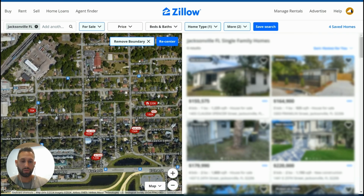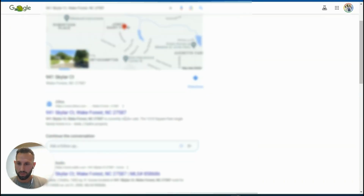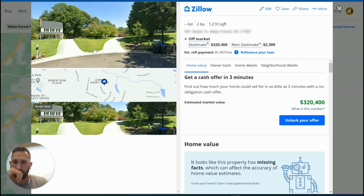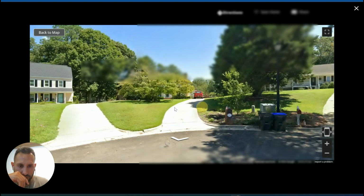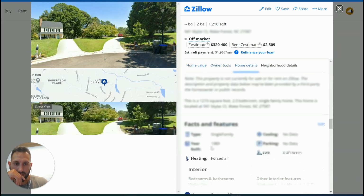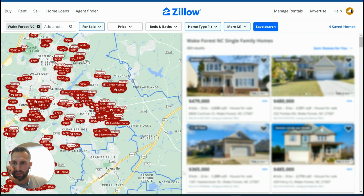Let's see this. Schuyler, Wake Forest, North Carolina. Interesting. 230K. Wow. Where is the house? Is it this one? Oh no, it's probably this one. Yeah, it's not this one. Interesting. 1,200 square feet, and it's 1989 built. Interesting. It's a nice house. So Wake Forest, North Carolina is a decent area, but it's pretty out there still, you know.